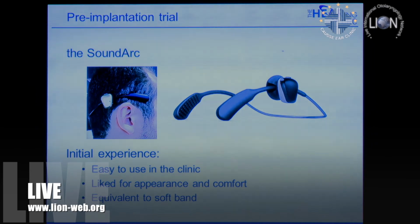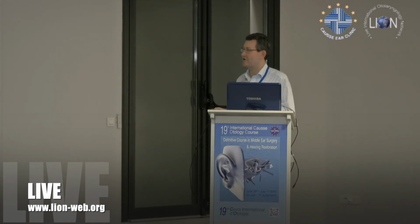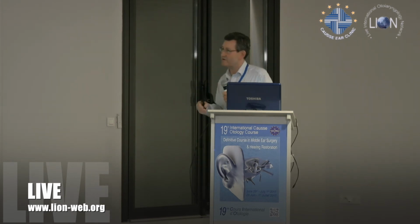As part of this sort of pre-implantation trial, Cochlear have just produced the so-called SoundArc, which is shown here on a patient wearing it. This is a headband, effectively, meant to be a bit more aesthetic and effective. The Baha clips onto the side again, and provided it's properly fitted, it does give good sound conduction. And the initial reports are that it's easy to use, that the patients like it, and that it's equivalent in effectiveness to the soft band. And certainly this is a good trial, and perhaps for some patients this is a good temporising measure.